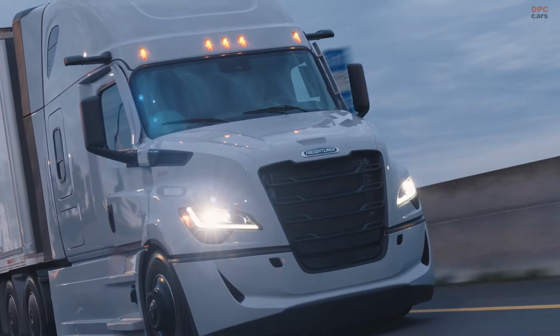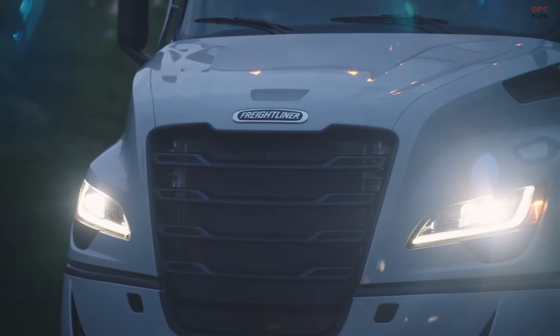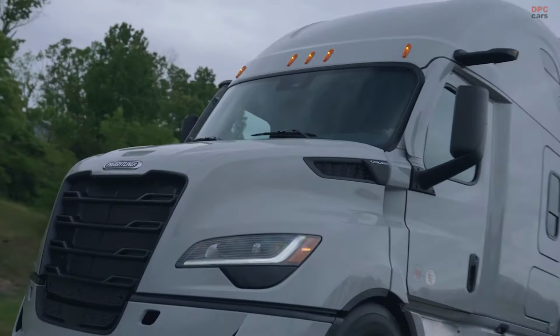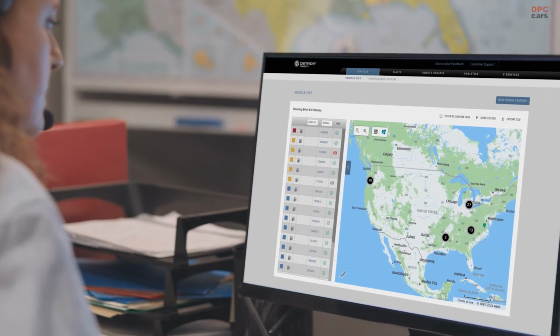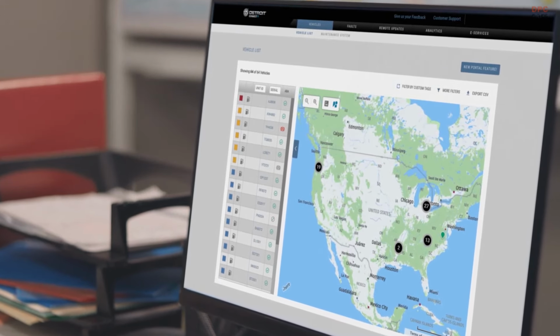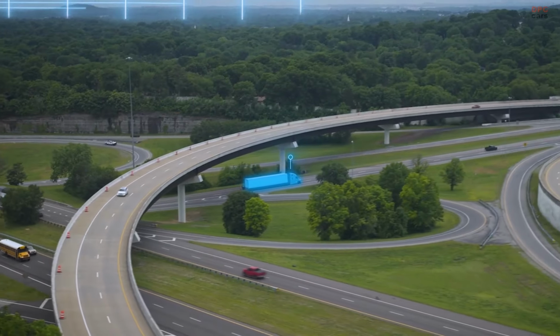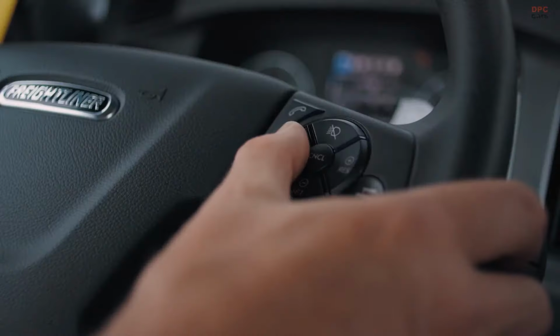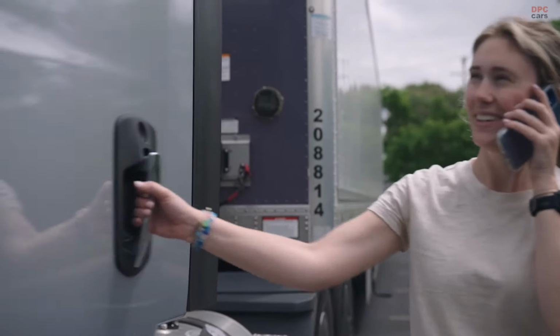The Freightliner Cascadia is built with integrated business intelligence to give you peace of mind about the security and performance of your fleet. Insights are at your fingertips via the Detroit Connect portal. Monitor vehicle health and set parameters over the air. Geofence the operation of your assets, deploy software updates, and remotely lock or unlock your truck.